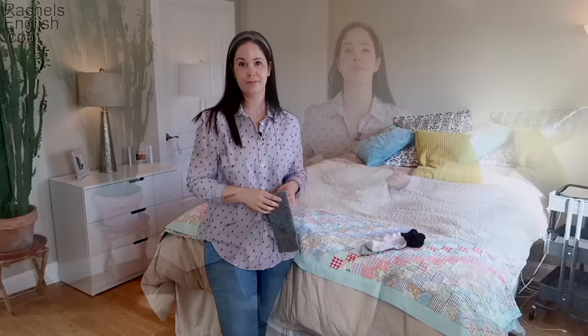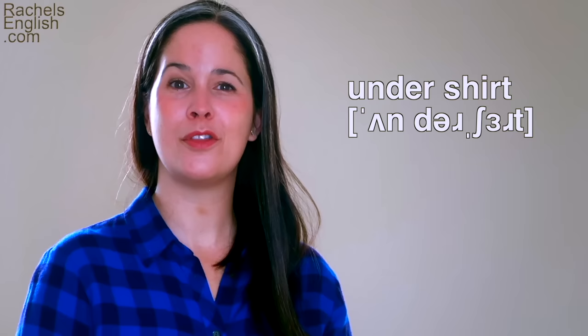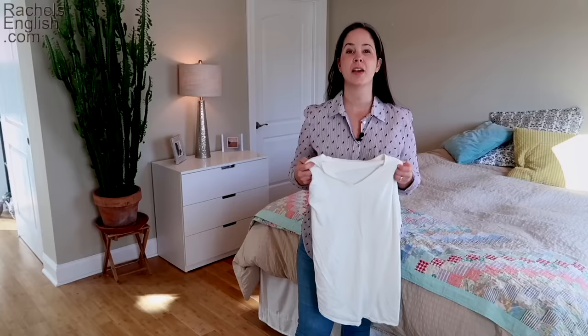This is an undershirt, and it's a common thing for men to wear under a dress shirt. Undershirt. It's the under part from underwear and the shirt part from dress shirt. Remember, the R is the vowel in shirt. Sh-er-t. Shirt. Undershirt. Say that with me. Undershirt. This is an undershirt, and it's a common thing for men to wear under a dress shirt.